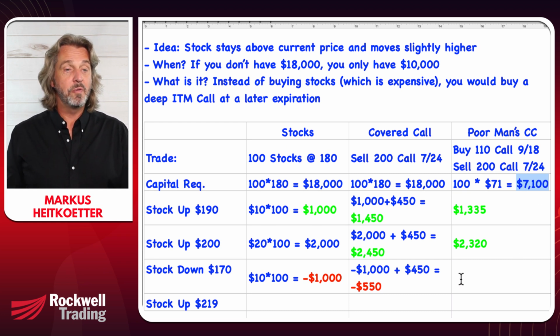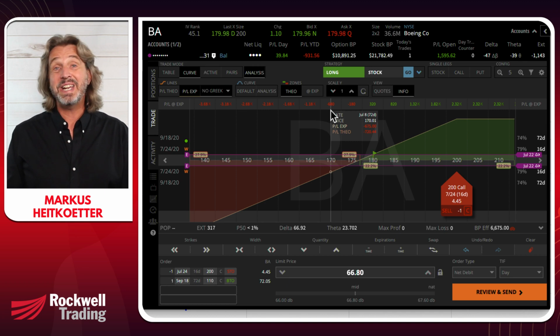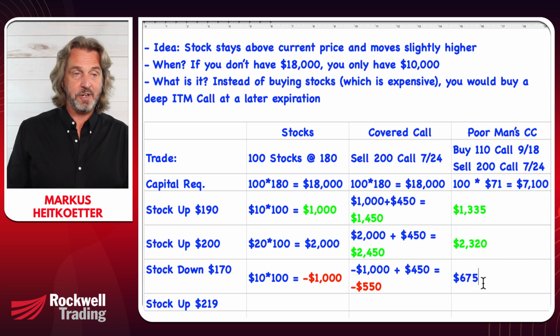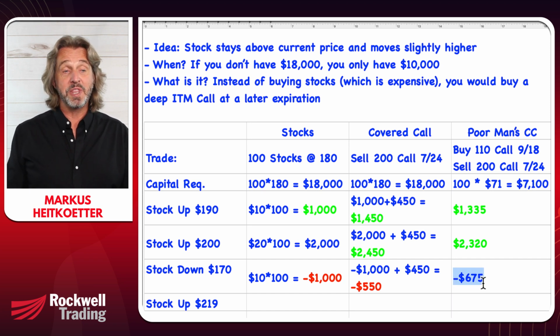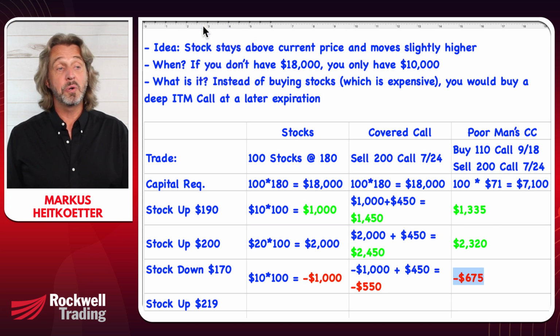So when the stock is moving against us here, and we say it goes down to $170, so we look it up here. If we are at $170, we would lose $675. So here we're losing $675. So we're losing a little bit more than we would lose with a covered call, but not as much as we would lose if we would only trade the stock.